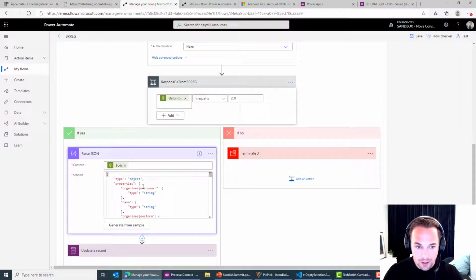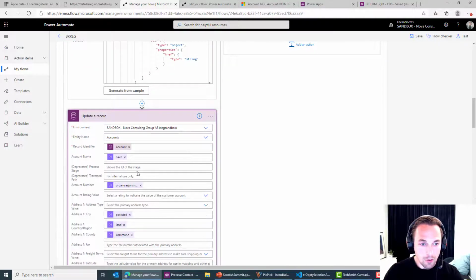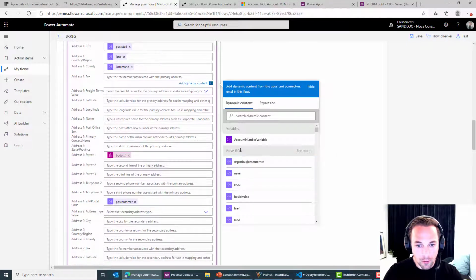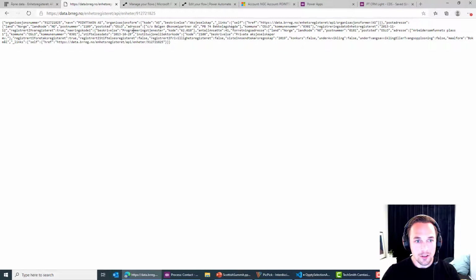So the result of this is that when I go to update the record at the end, whenever I want to enter a data value here, I'm just going to go into the facts here. All of these fields are from the parse JSON. I have the organization number, I have the name, I have description, country, country code, post number. I have everything. So I'm basically navigating here in variables through this.